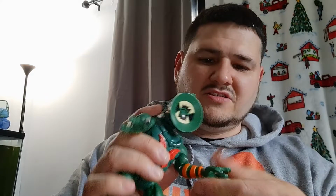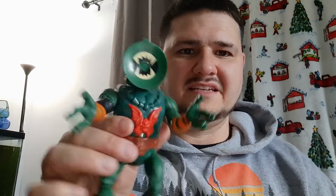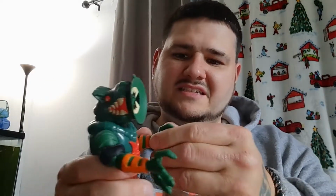His hands, pull his hands right apart. And then this is his left hand. And this is his right hand. And as you can see, it's a little different. It's weird seeing these hands. He kind of looks like he has some kind of disease.